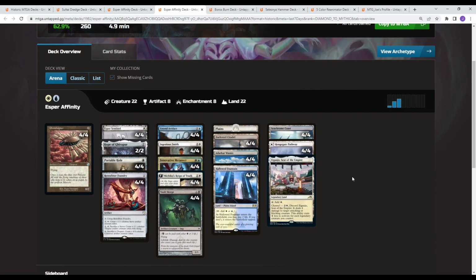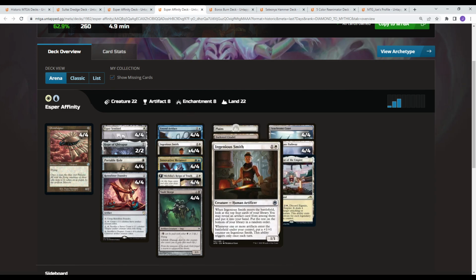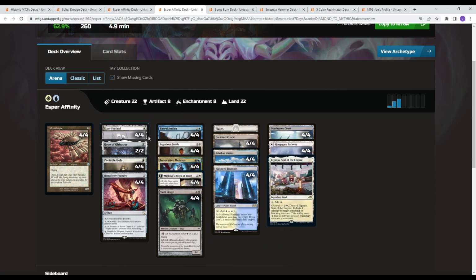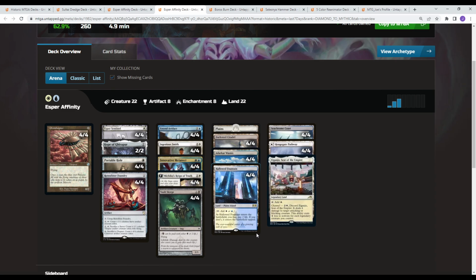And then looking at the traditional, I would just mirror the mana base off this one here, all things considered. So very similar, you have your Ensoul Artifacts, your Mashikos. This version's playing Ingenious Smith to help you find your cheaper artifacts, kind of mixed into there. And then a bunch of pump effects, stuff like that.